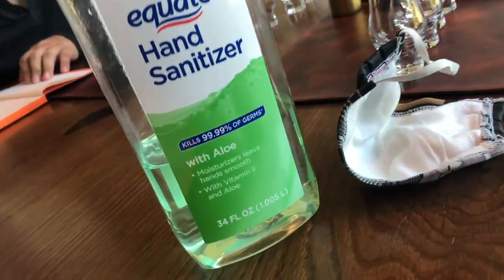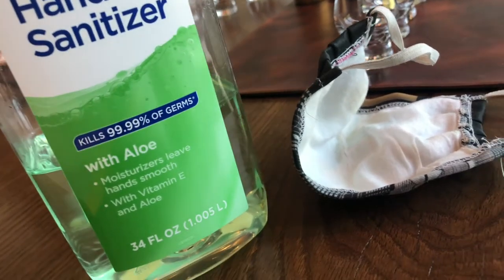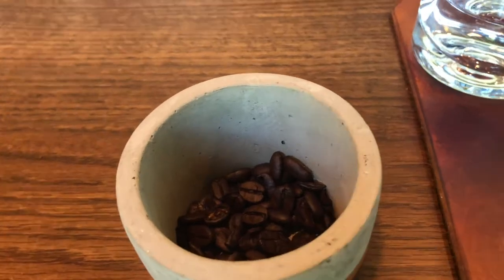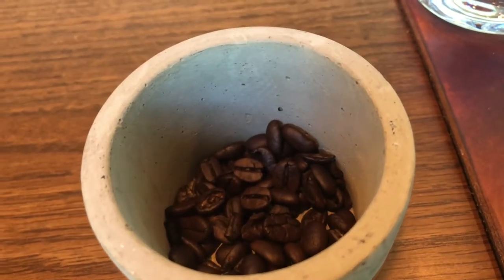And it was safe with hand sanitizer. We had our masks, but that can make your hands kind of smell. So our guide actually gave us coffee beans to rub in your hands to neutralize the scent of the sanitizer, which I thought was a really nice touch.